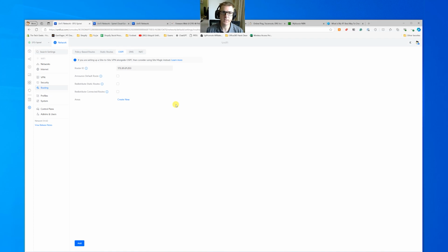OSPF, if you're using this to announce routes, then again you've got some functionality in here. I believe BGP at some point will be in here as well. So that's ways of, again, broadcasting networks that are dynamic and updating.